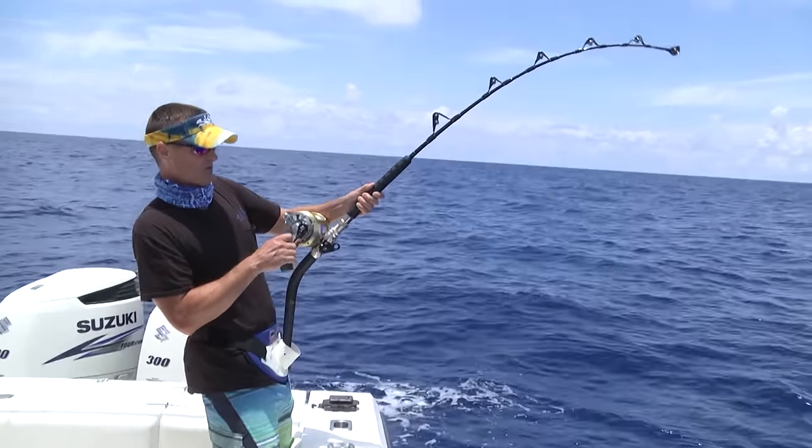Got this fish real close now. This is not the kind of fish you want to catch if you're not into putting your back into it.